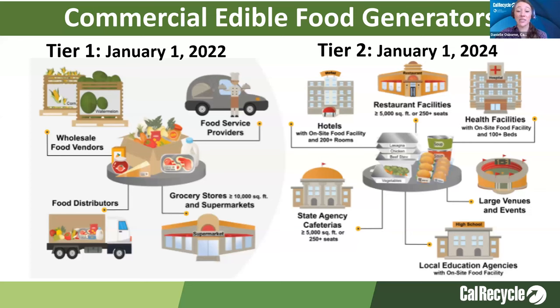So as I mentioned, we're talking about recovery of prepared foods, and this has been a topic of conversation because as we go into January 1st, 2024, the edible food recovery requirements will extend to Tier 2 commercial edible food generators. So if you've tuned into an edible food recovery webinar before, you've probably seen this slide. This is showing that phased implementation for those requirements that commercial edible food generators need to recover the maximum amount of their surplus edible food.